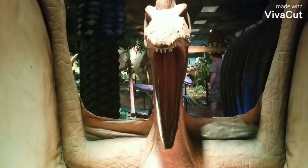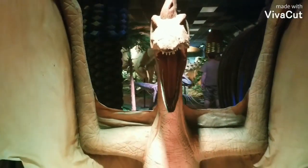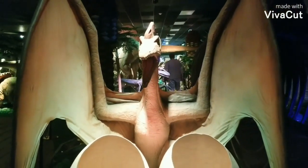Pterodon. This, I'm not sure if you could sit in there, but maybe, but I would check first with.